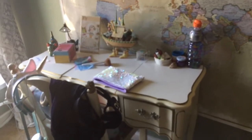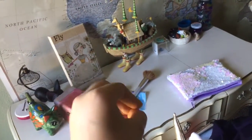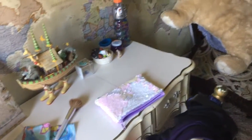But let's go over here. So this is a work in progress too, because I still need to get everything organized and stuff. Oh, don't mind that. That's just an apple thingy. But this is a work in progress. I don't even know if it's gonna stay here. It might go somewhere else. And then here's a chair and stuff.